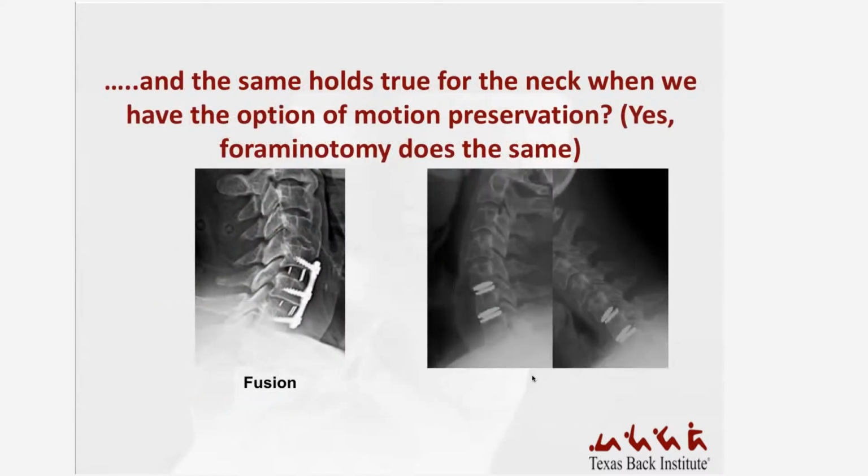So the same holds true for the neck. When we have the options of doing motion preservation, and yes, foraminotomy does the same, why would we offer the patient a fusion, even though Dom has very well showed that most of the motion comes from the upper level and maybe it doesn't cause any problems. Next slide.